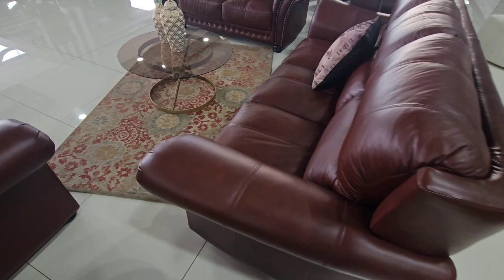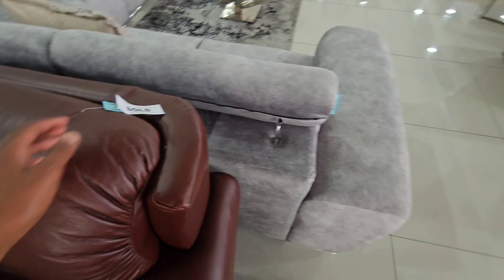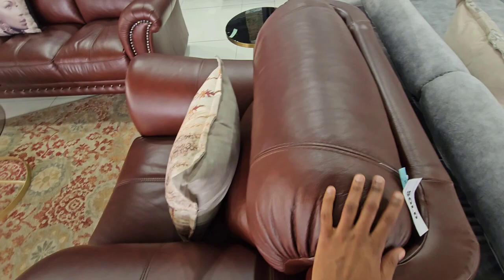These are nice. Let's check the price. The price tag on these ones. Oh, they're sold. 69k. These are pretty. These are so beautiful.